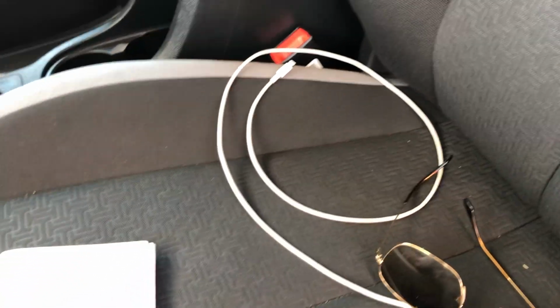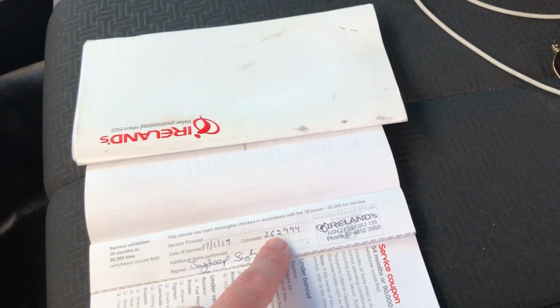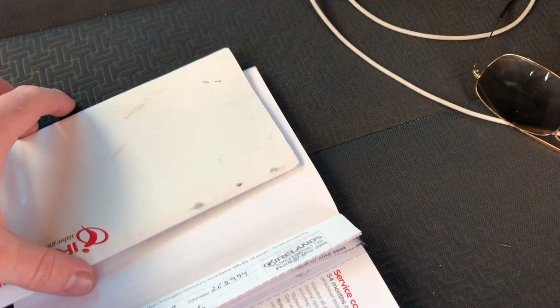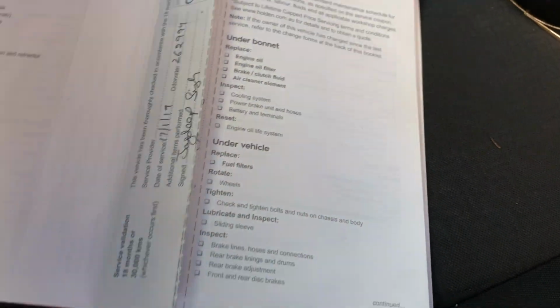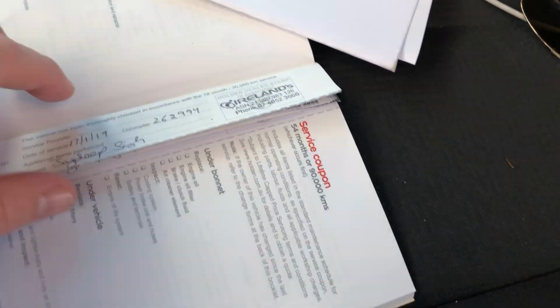Just coming into here, I just want to go over the service history. So the first service was done on the 17th of the 1st, '19, and it says 262,994 kilometres. Obviously that's not the case, so I've got the actual invoice here. It was actually supposed to be written in the book as 26,294. So they've got an extra 2 in there that shouldn't be there.